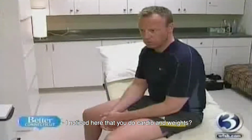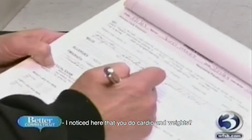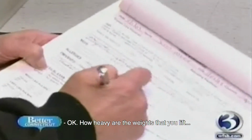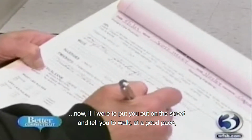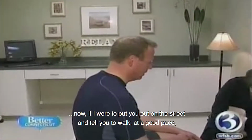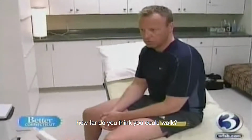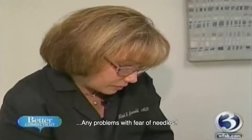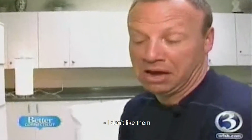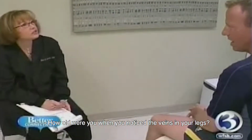I noticed here that you weight lift, you do cardio and weights. Yeah. Okay. How heavy are the weights that you lift? Now, if I were to put you out on the street and tell you to walk at a good pace, how far do you think you could walk? Any problems with fear of needles? I don't like them. How old were you when you noticed the veins in your legs?